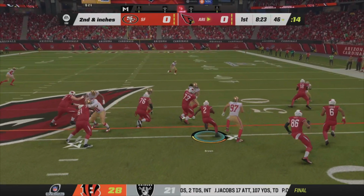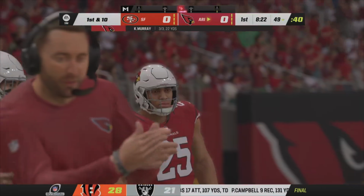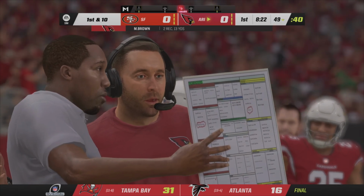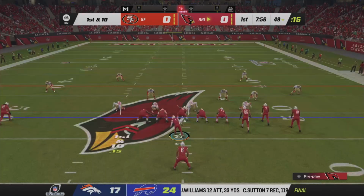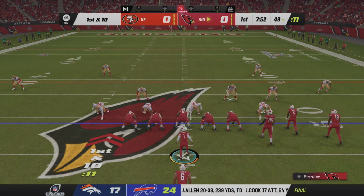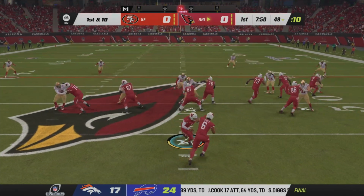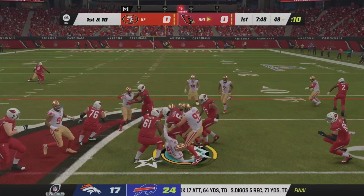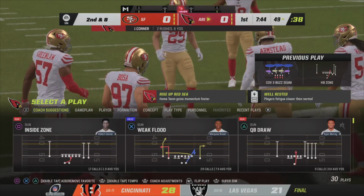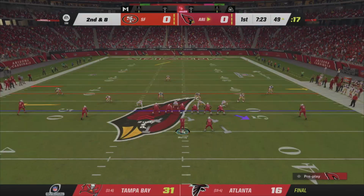Murray flips it forward on a jet sweep. They'll get 3 as the drive continues. It's a first down. Murray hands off. This is Connor, and nothing much materializing there on the first down run. He'll get a couple, and that's it.